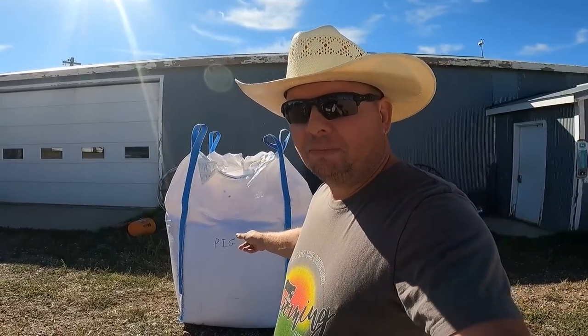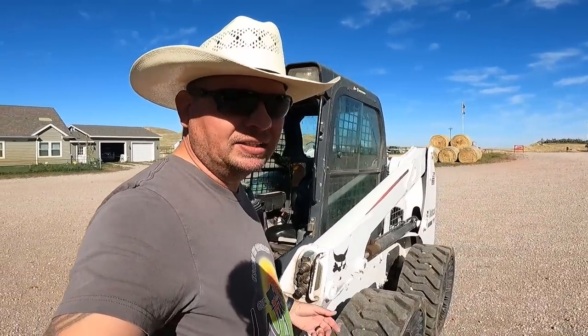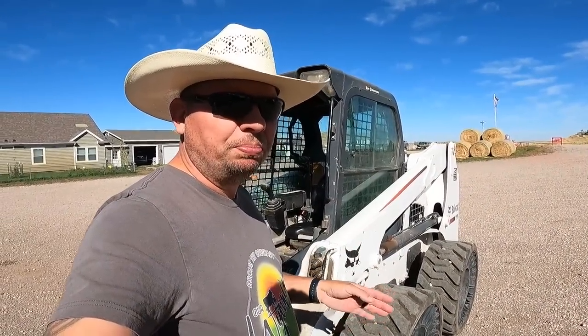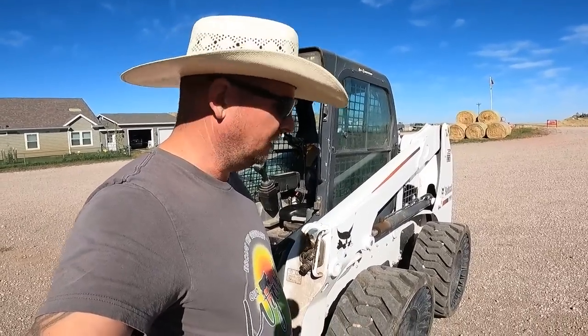There's our 2,000 pound bag of pig feed. We're gonna be dealing with that in just a second. But for right now, we're gonna jump in the skid steer here and we're gonna head over and well, first we gotta grab a bucket. Then we're gonna go over and we're gonna clean up a whole bunch of poop out of the steers area. So let's get to that.